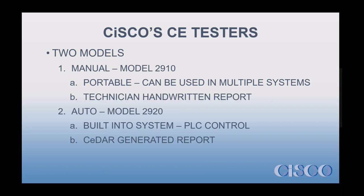Okay. We have a second model, which is the model 2920, which is built right into the system. It's under PLC control. And once it's set up, you walk in, push a button on the OIT, the user interface, and it runs through the test, generates a report. The CR does that for you, just like it does for the linearities and your CGAs. So, for the New Jersey people, that will cut down a lot of time and effort if that's installed.